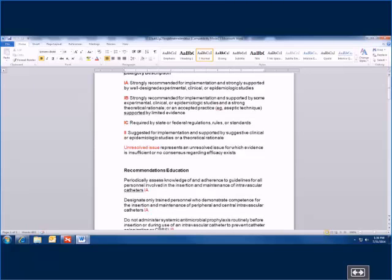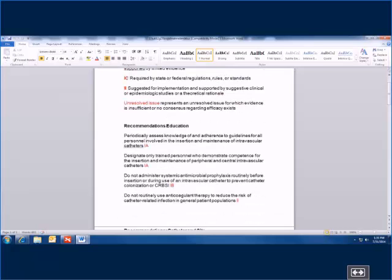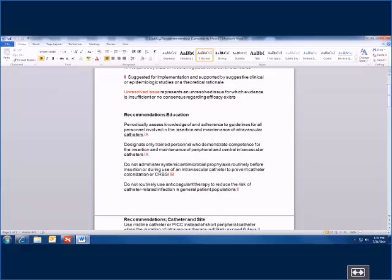And if you look at the recommendations for education, clearly having the knowledge and the skill set to place and maintain central lines is supported by strong clinical evidence and best practices. Having competency for these individuals who not only place but manage these catheters is strongly supported by good clinical evidence.